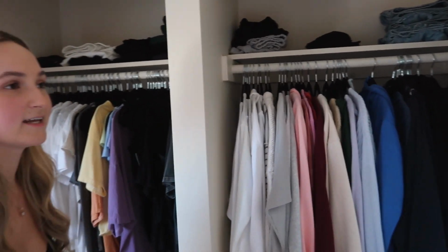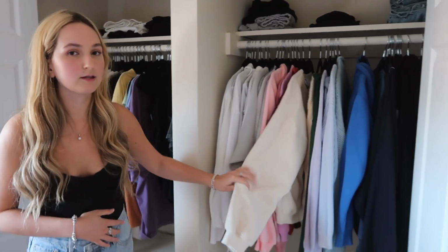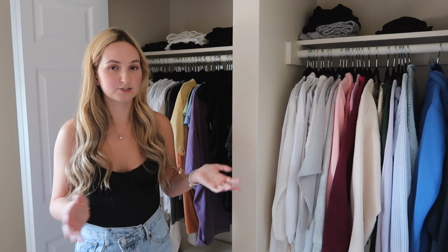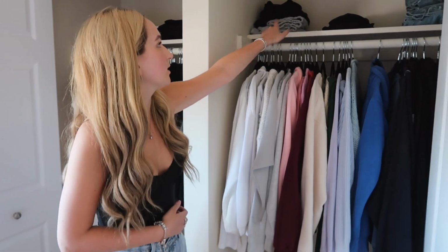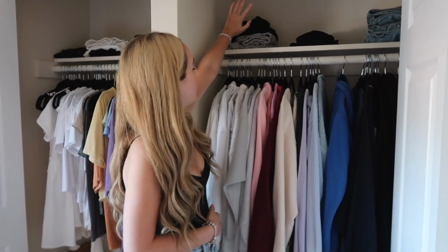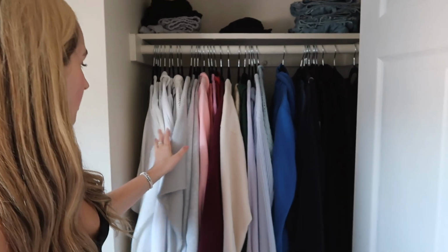So what I did to organize it is this one has all my sweaters, and I'm here mostly during the winter. My school semester is mostly happening when it's cold, so I use this closet the most. So I also put my pants that I use the most. So I have sweatpants, leggings, and my jeans, and then all my sweaters here, which are organized by color, which is very satisfying.